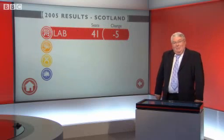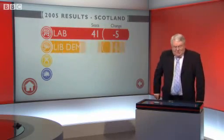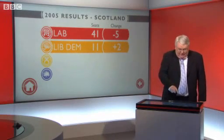41 seats for Labour on the night, but that was down. Remind yourselves the Liberal Democrats. They were second place in terms of seats and votes. Will they hold on to that?